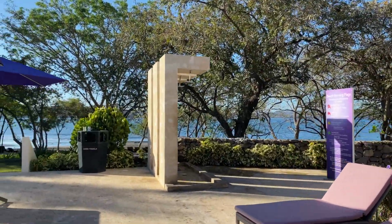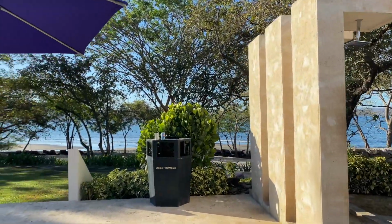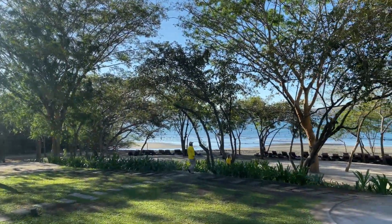So guys, as we wrap up this video, we're just going to make our way down to the beach. You can get to the beach from behind the last pool in the resort. It's just some stairs you have to go down and you're right on the beach.